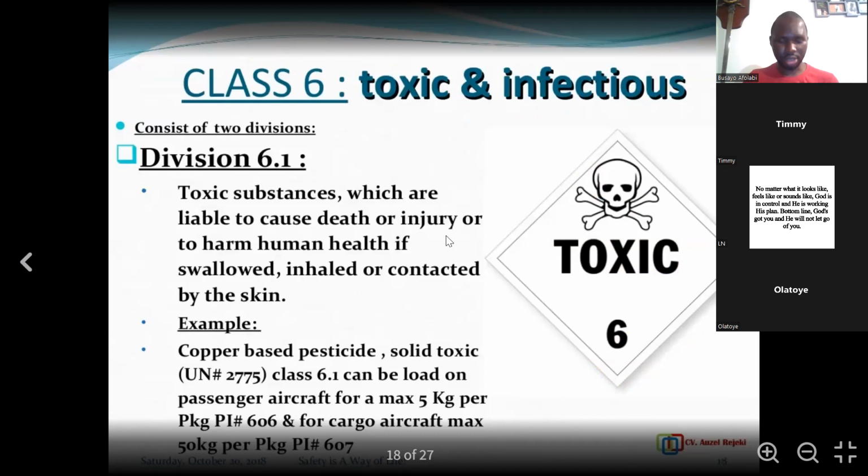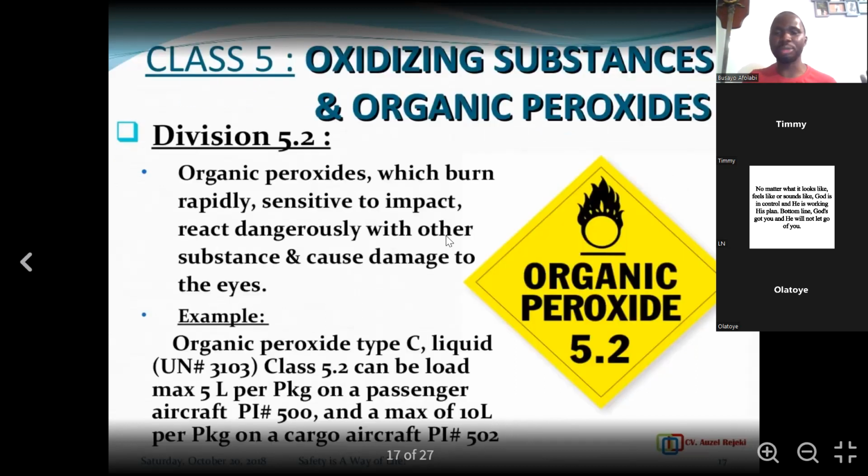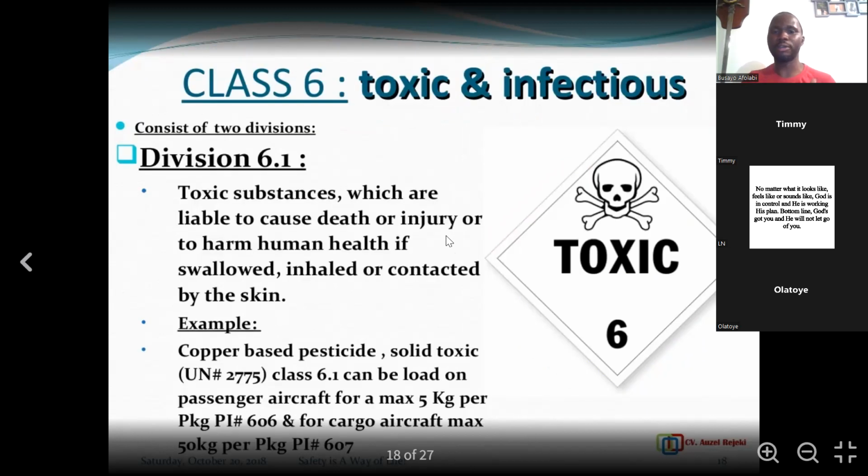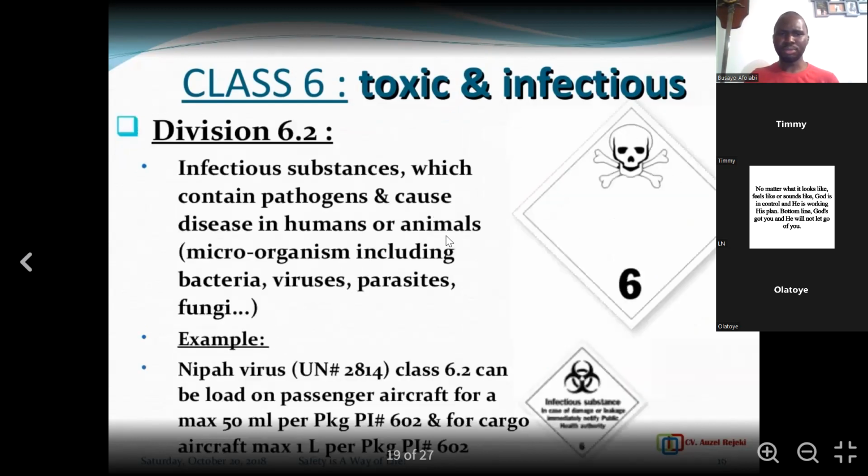6.1, toxics. Toxic and infectious materials, and these are liable to cause death. So even seeing the skeleton alone, you should know this is highly dangerous, apart from even being in the IMDG. As you can see, as I'm changing, the labels are also changing. So seeing it from far, you should be able to know, okay, this is a class of dangerous goods. So toxic substances are liable to cause death or injury or may harm human health if swallowed, inhaled, or contacted. So maybe by inhalation, injection as well, or contact with the body.